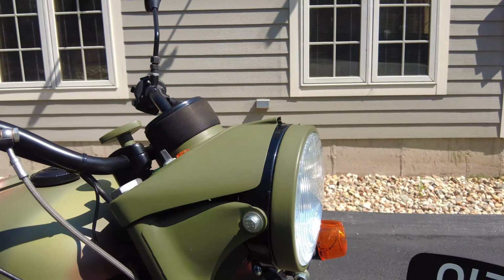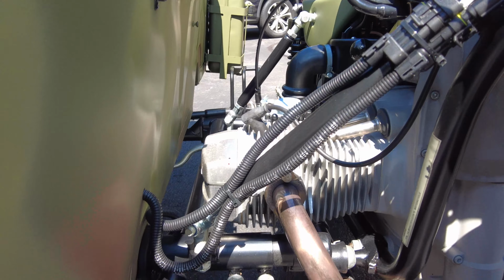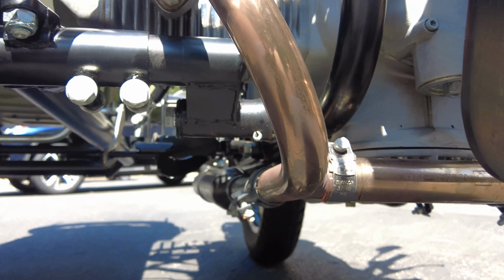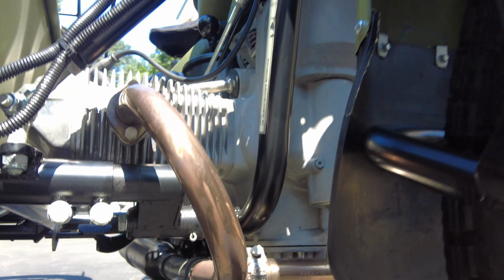So as we continue to really just admire this bike, take a nice close look, I'll show you the underbody of it as well. You can see the sidecar tub. Everything is just really, really nice and clean.